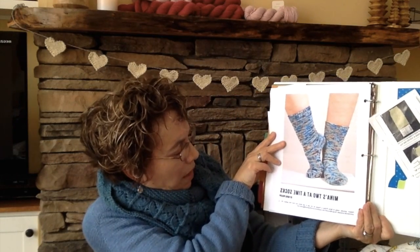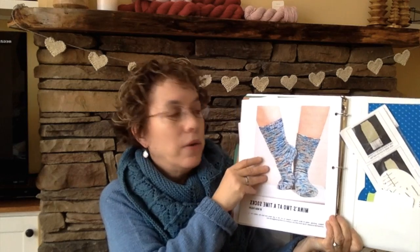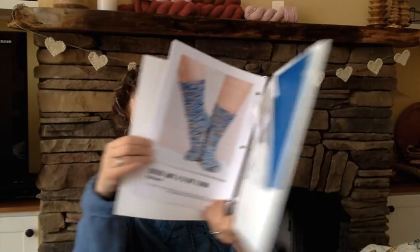When I have something new, a pattern that I've printed out, some of you don't do a lot of printing of patterns, but I tend to. I put them in a notebook, and then I have tabs in there. So these are all things that I'm kind of currently interested in. Here you'll see Nina Phillips, 2 at a Time, top down, which is 2 at a Time socks by Nina Phillips, which is a free pattern on Ravelry. And I want to learn from Nina Phillips, since she's a knitter extraordinaire. That's the Knitting Expat podcast.